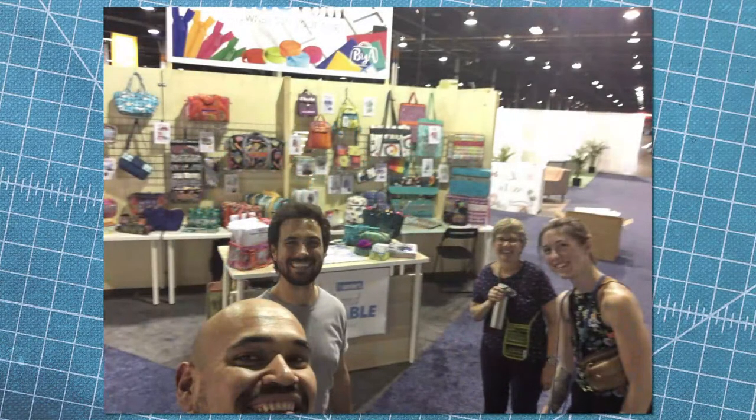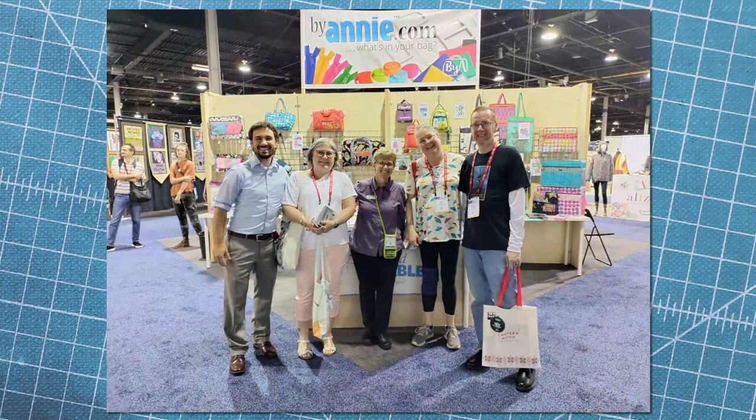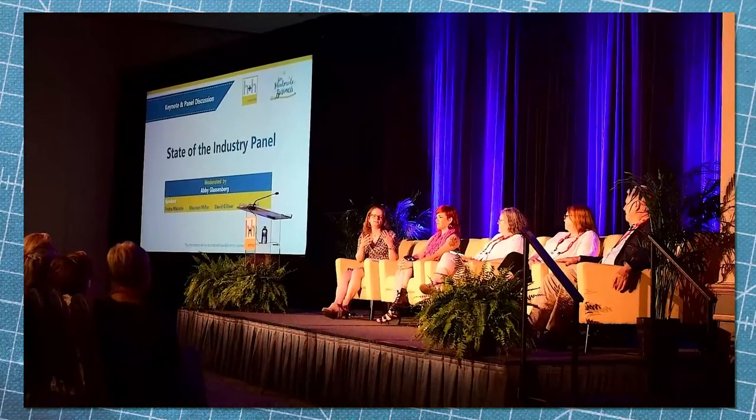David, who is our warehouse manager, and Brooke, who is our social media marketing guru, joined us to work in the booth. And we enjoyed meeting lots of wonderful people there, including some of the winners from our 2022 local quilt shop contest. Chuck and Gail from Beachtime Quilts in Ocean Shores, Washington, stopped by to visit, as did Maureen from Palm Beach Quilts in Carrum Downs, Australia. Maureen was even one of the panelists on the State of the Industry keynote presentation.